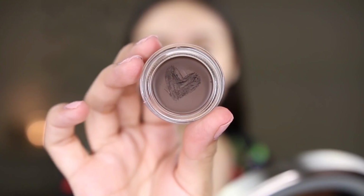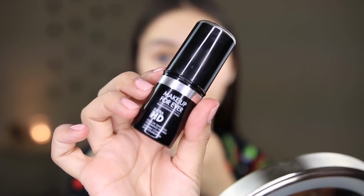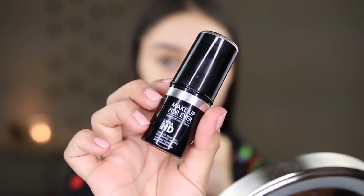So I've already started by filling in my eyebrows, and I use the Anastasia dip brow, and mine's in the shade medium brown. I've already started concealing underneath my eyebrows, so I'm going to go ahead and finish that. And I'm going to use the Makeup Forever HD foundation stick to do that.